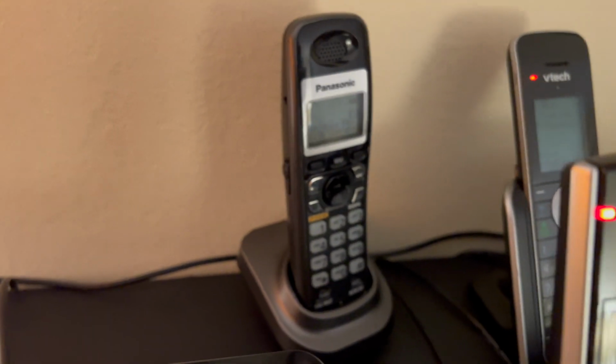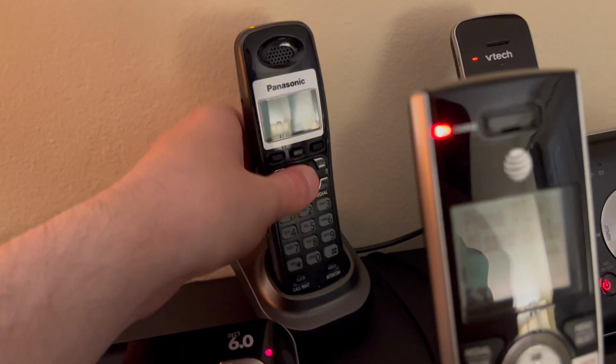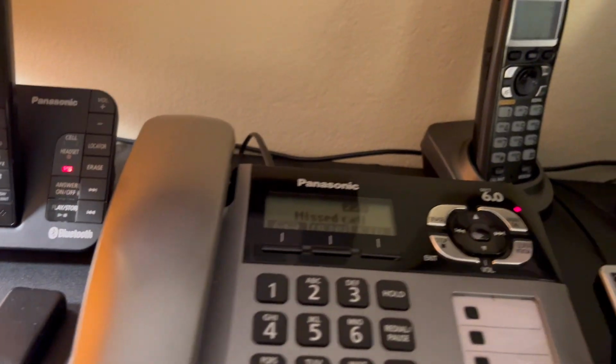Behind it, we have another handset, the second handset to the 9344. And by the way, its charger and battery cover are also used on the 63 series and the 5.8 version of that, the 43 series. Those also came out in 2008.